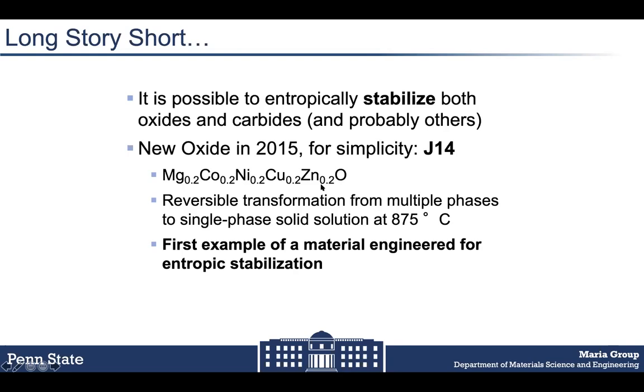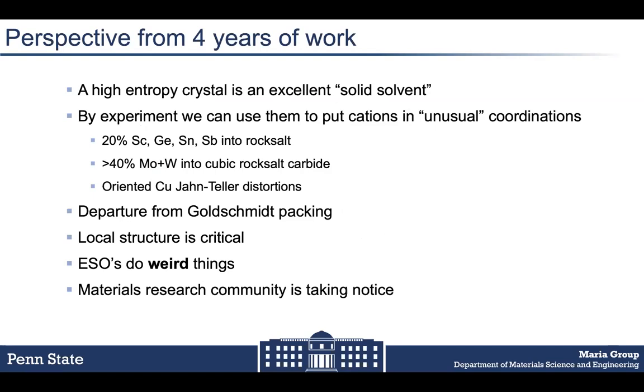It reversibly transforms from multiple phases to single phases at about 875. And it's a first example of a material completely engineered for entropic stabilization. So the perspective from about 4 years of work is that this high entropy crystal and others are excellent solid solvents. And by experiment, we know that we can use them to put unusual cations into unusual coordinations.